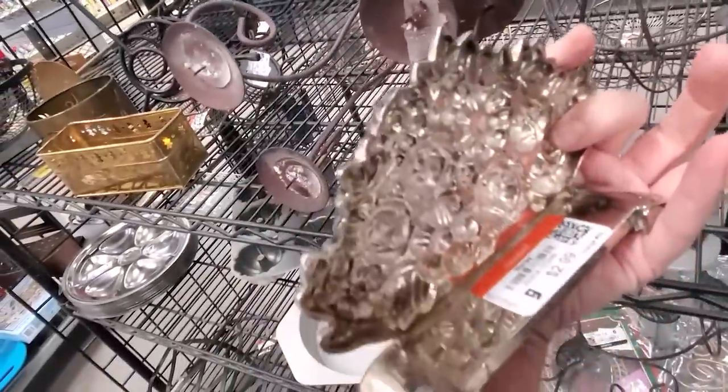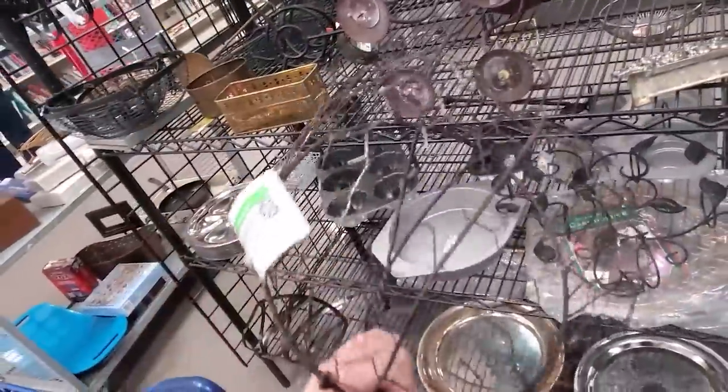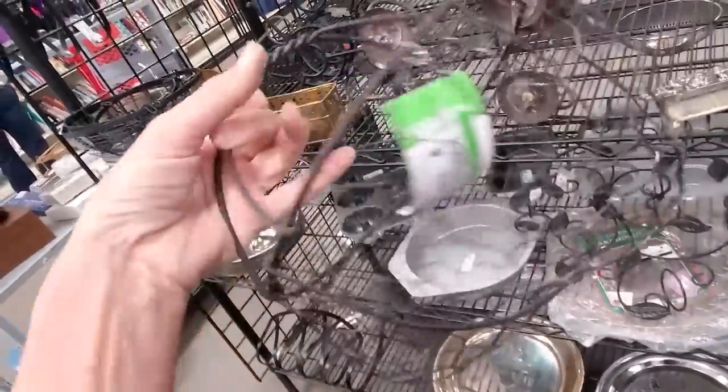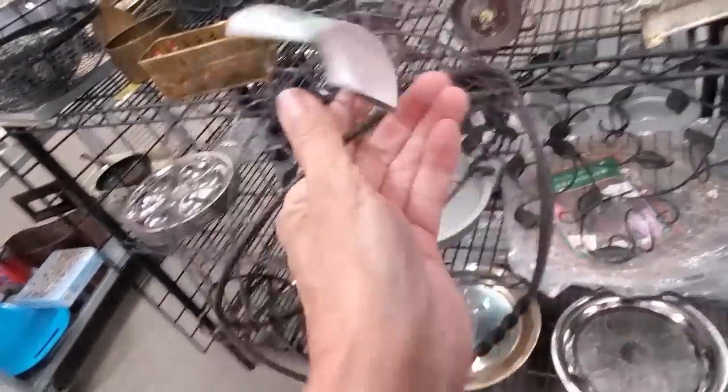Is that missing a side? I think it is. I love picking up... I know it's not actually old. It's just made to look old, but you know what? That doesn't matter. People are willing to spend good money on it.